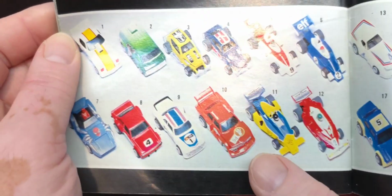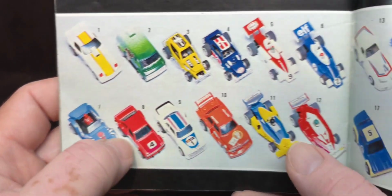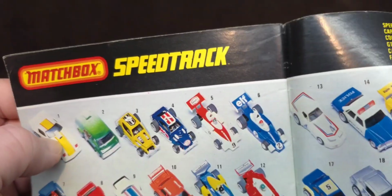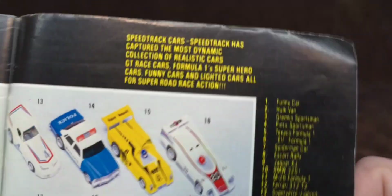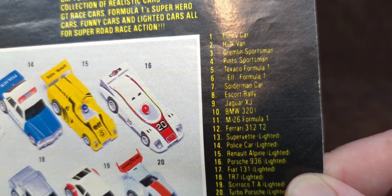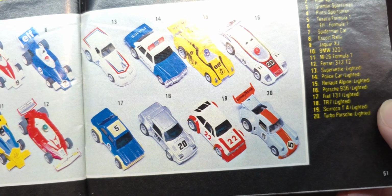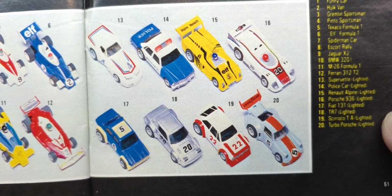Look at that BMW right here. Whatever that is, that's cool. I mean, let's see, number 8. That is Escort Rally. Oh, nice. Okay. Very cool. 19 is Sirocco? Sirocco? These are all very cool.